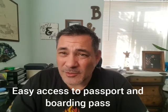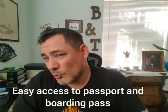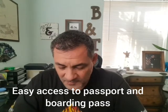And once again, don't put your passport and your boarding pass and stuff somewhere where it's hard to get to. You guys are going to need these things throughout the airport multiple times. So you don't want them to be hard to get to. You want to be able to access them easily so that you can show them to whoever and continue on your way without holding up the line of people behind you while they wait for you to get out your passport and your boarding pass.